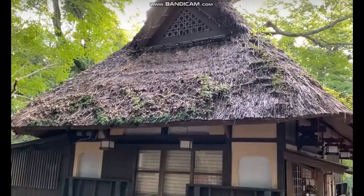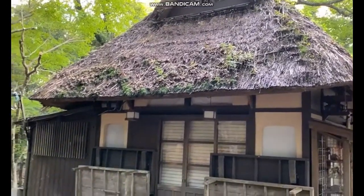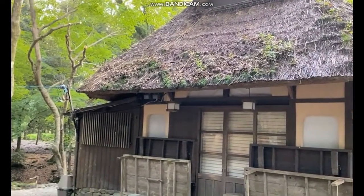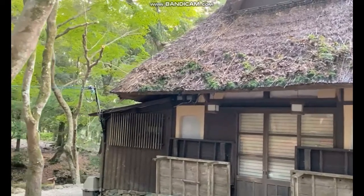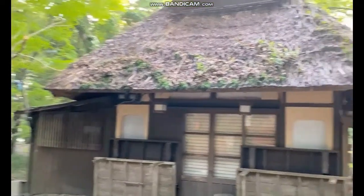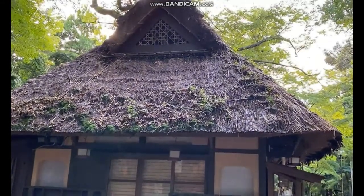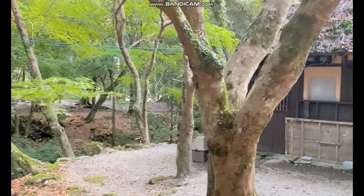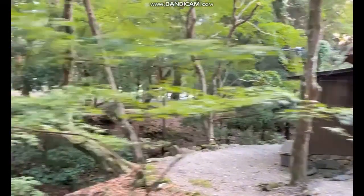And then finally to the west, the Imperial Palace is located on the west side. Okay, nowadays this is an open tea house, and we can enjoy tea here, and also lunch, but usually it's closed all the time. Okay, I'm showing.